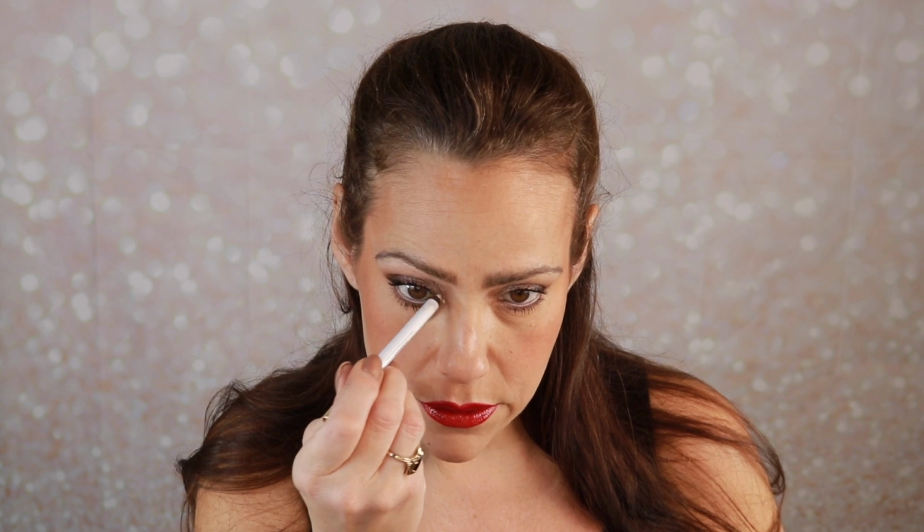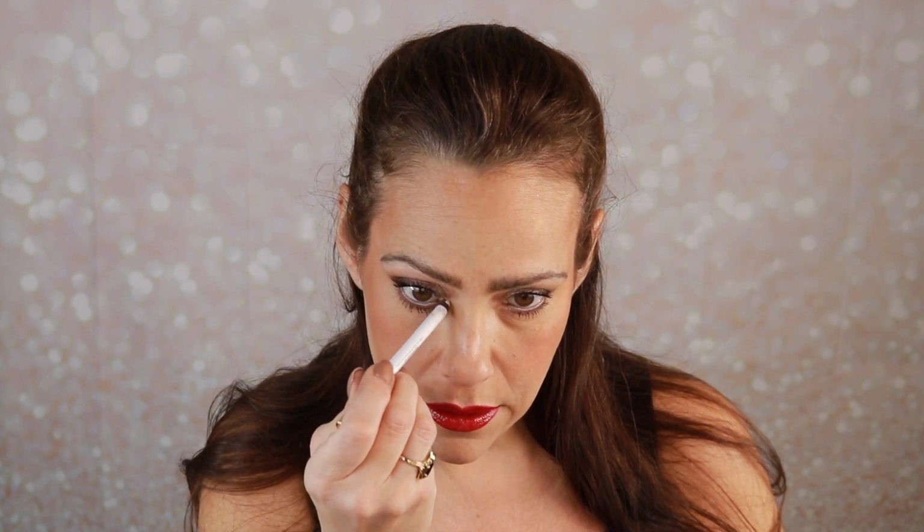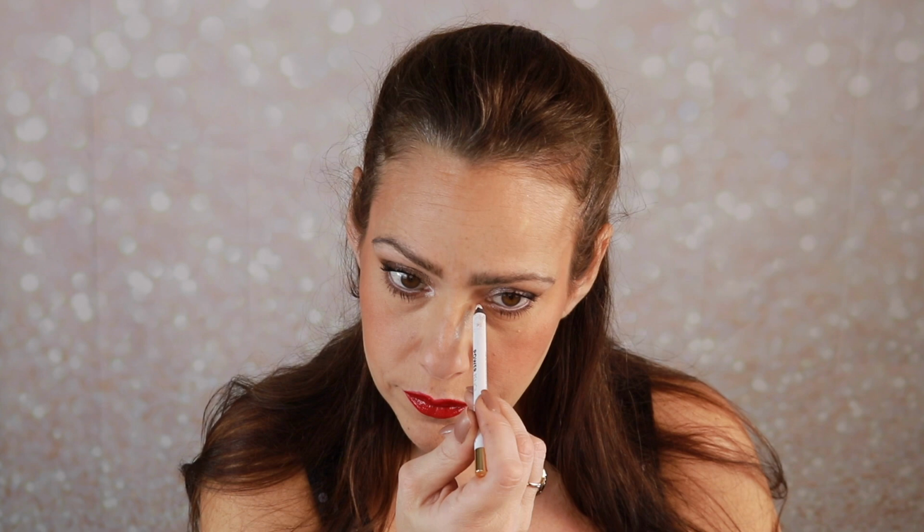I think I might add a little bit of white in my inner corner. Big shock. Just gonna draw that little V right here. I'm gonna fix the hair and I'll be right back.